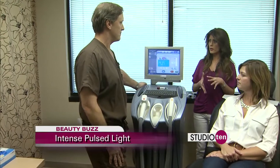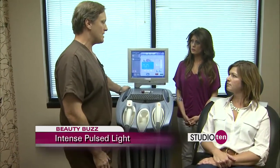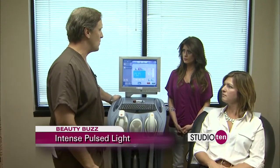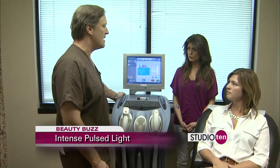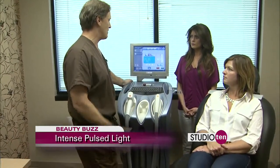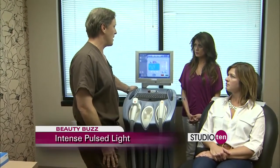Now what about the downtime after the treatment? Well, we ask patients to stay out of the sun for a good week after they have the treatment done, and expect a little bit of swelling and some redness for the first couple of days. After that, these cells start sloughing off, a little bit of dry skin, and we have them moisturize and wear sunscreen. And really after the first couple of days, you're presentable in public.